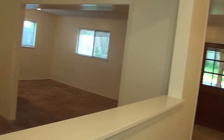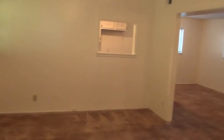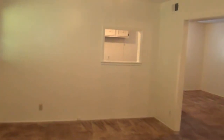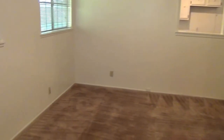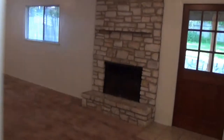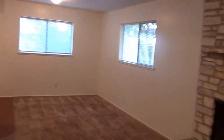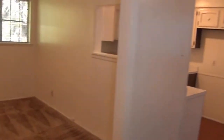Some of this house interior has been painted, so we'll take a look here. This first space, you could use that as a dining. There's a cable hookup there on the wall. You might use it as your living area, and use this space over here as dining. Depends on how you want to set it up. There's another living space down that hallway.